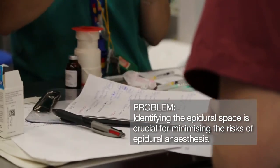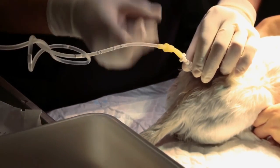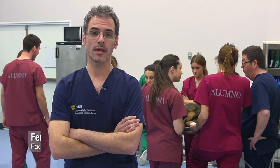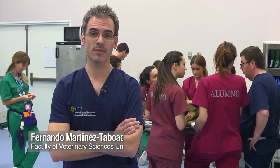For the first time, Baraka's technique of identification of the epidural space has been tested in animals. In our case, it was in dogs, probably increasing the safety and the efficacy of the epidural technique.